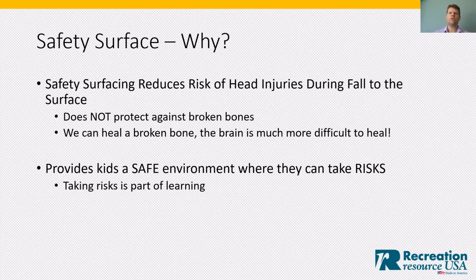So let's jump to the part about safety surfacing and why we're here today. What is the point of safety surfacing? Safety surfacing reduces the risk of head injuries, and it doesn't eliminate it. It will reduce the risk of it during a fall to the surface. It also does not protect against broken bones. Anybody walking across the surface may trip and fall. The natural reaction is to put your hands out, and anybody could fall and break a wrist.